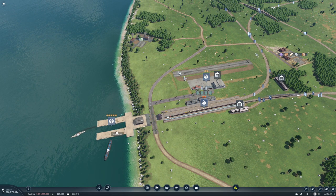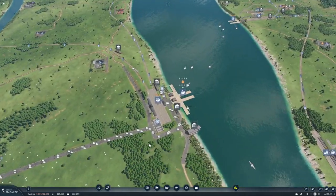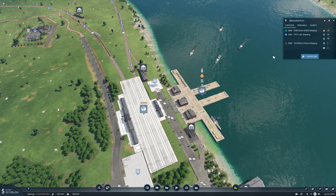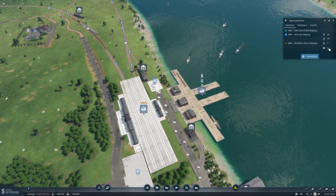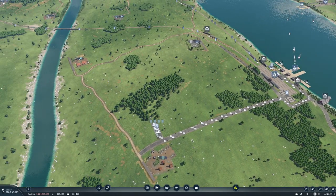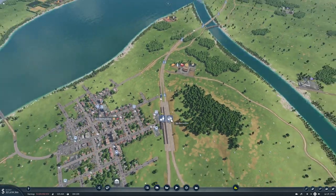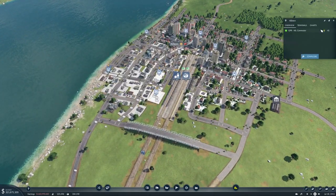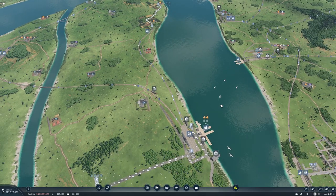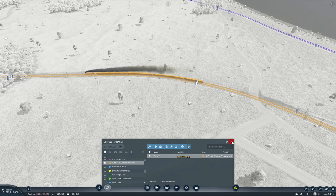All right, so now we can get mail over here as well. 44 cheese waiting there, 18 cheese waiting there. We have 3 mail. Why do we only have 3 mail? How much mail do we have waiting up here? 129. We only have one train on this, right? Yeah.